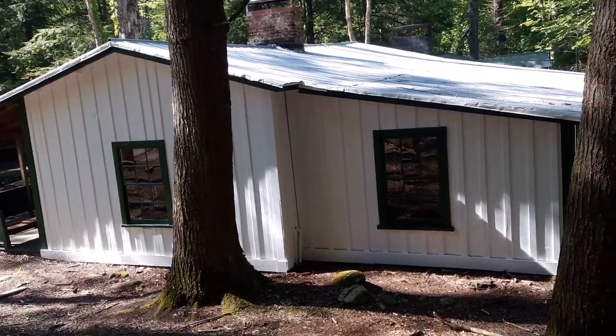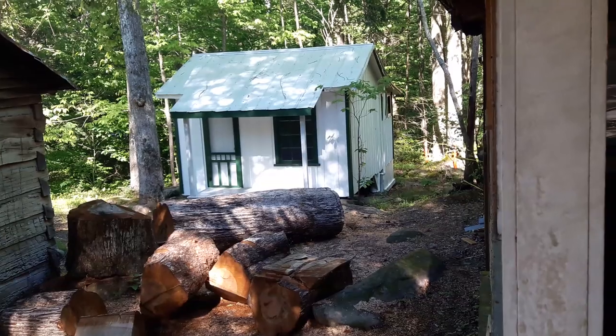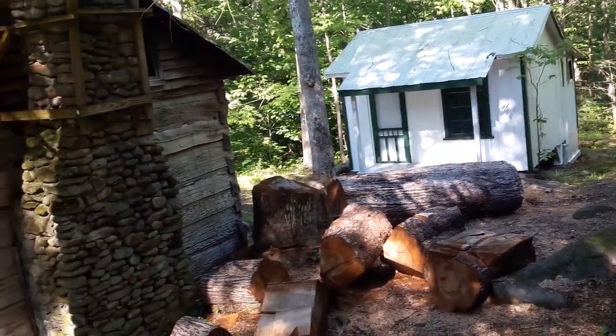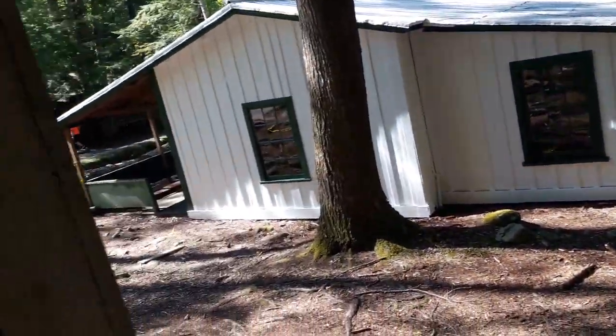I guess that was in the best condition, they fixed it up. Maybe down that one too. Oh yeah, there's a little one in the back there. Well, they ain't all uniform, you know that. Every single one of these is different, where they built them.